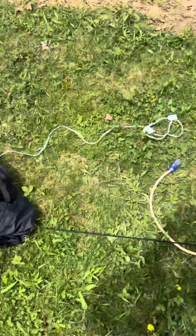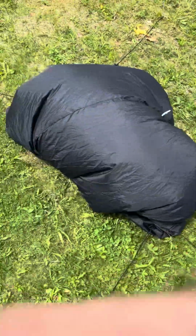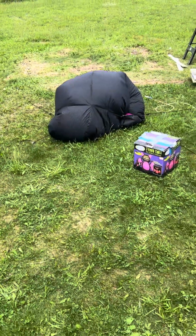So without further ado, we'll go ahead and inflate it. The only thing, and this is how the one I grew up with was too, you have to string it down because it just wants to sway back and forth. That's just the design model. That's just how it was designed.